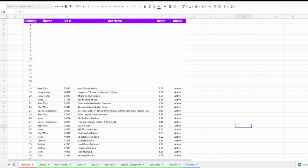In 18th position, we've got the Mos Eisley Cantina. This was 11th before with a score of 7.07, and just a small change here to 7.024.